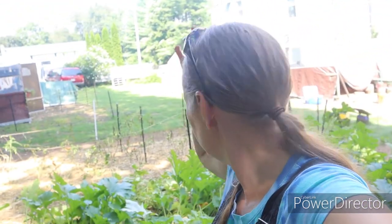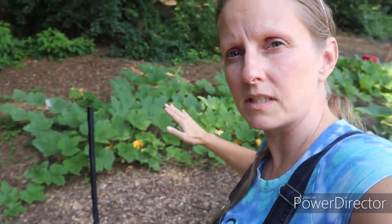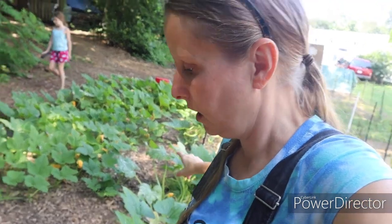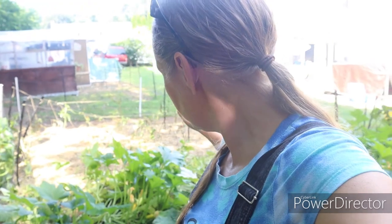And I'm thinking it has to do with this back here. This is a little bit of a hill right here. This is at an angle, and I think all that runoff of the rain came down here and killed off the tomato plants. The squash had a late start too, I think because of the same reason.